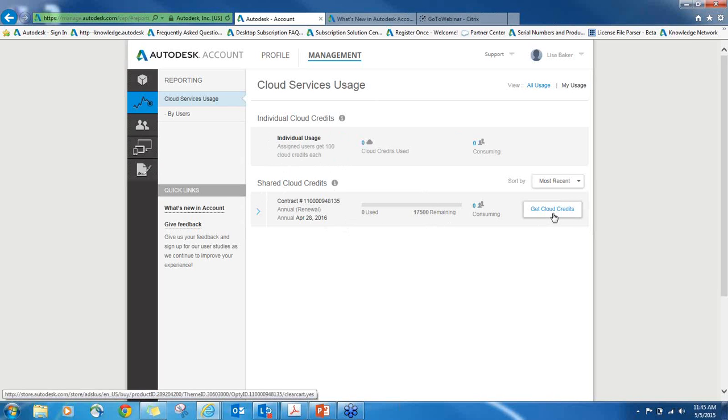And right here is the button where you can purchase more cloud credits. So if you have 0 remaining cloud credits and all of a sudden your user needs to use them, here's where you can purchase them. It's instantaneous. It just takes you to a regular order screen like any other online ordering. And I believe they're $100 per 100 credits. You can also order them through your reseller, but I can tell you from experience it takes a little bit longer, whereas this is instantaneous.